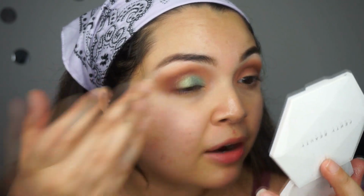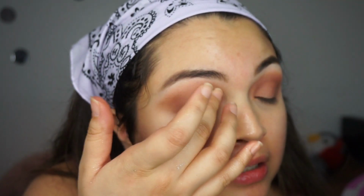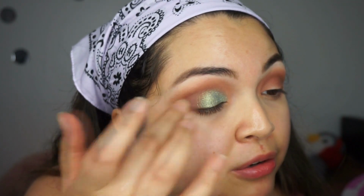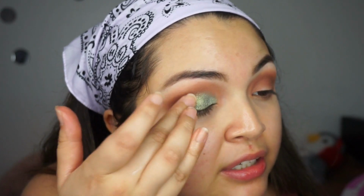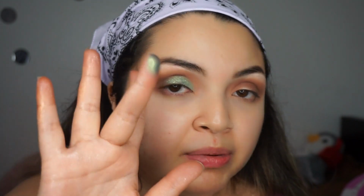Oh wow, okay, it's a lot better applied. I think because of the formula, again, it's like a really creamy, smooth base. Wow, okay, that's really good pigmentation right there. I feel like when you apply these type of eyeshadows, it's gonna be a lot more smooth application applying with your fingers versus applying with an eyeshadow brush.